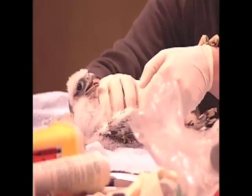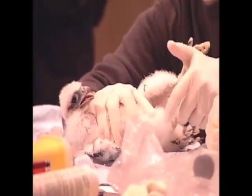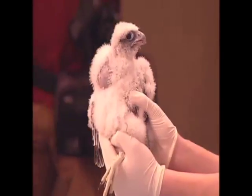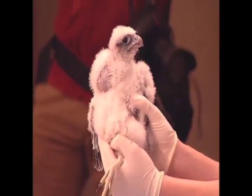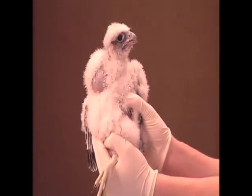Female. And this one looks to be a female, so we'll put a female band on her. See if it's the right number.